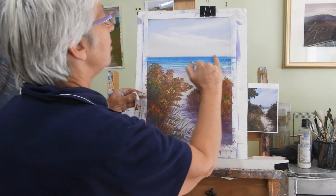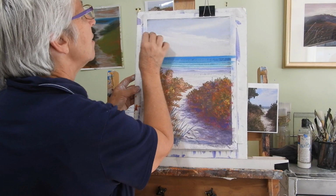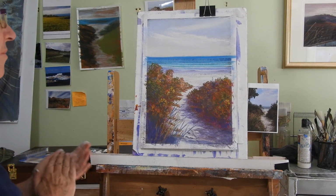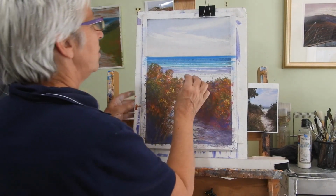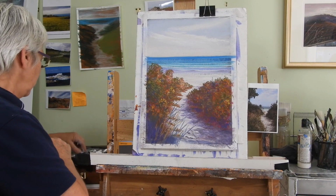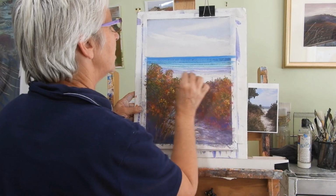Running my finger along there again. So I've added a bit of warm pink into the sky, and I'm adding a little bit of that into the clouds as well to keep the colour going through there. There's some of that in the sand, so just try and keep a little bit of harmony going. So the pinks are in the sand, and that sunshine yellow is in the sand.